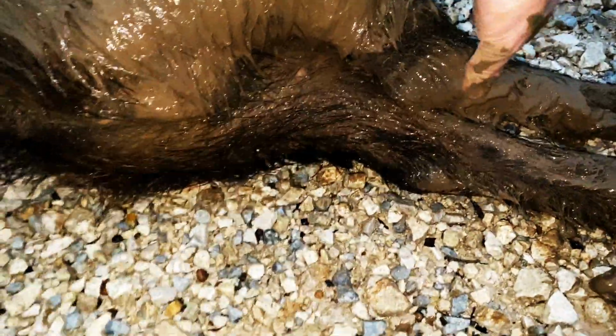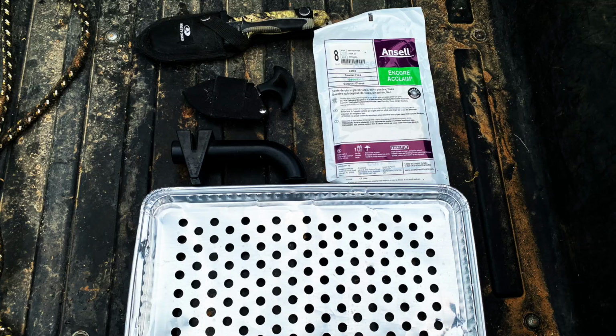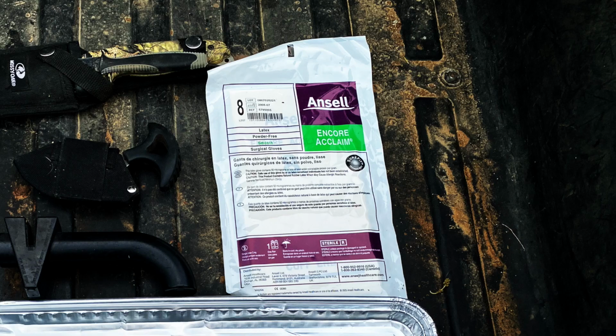The verdict is in. He ain't got no nuts. This is that guy. Looks like he's got one. He smells good though. He doesn't smell too bad. He's a big boar. I got my cleaning supplies ready along with my sanitation gloves.